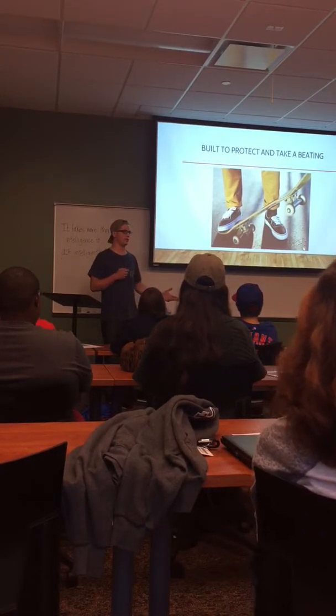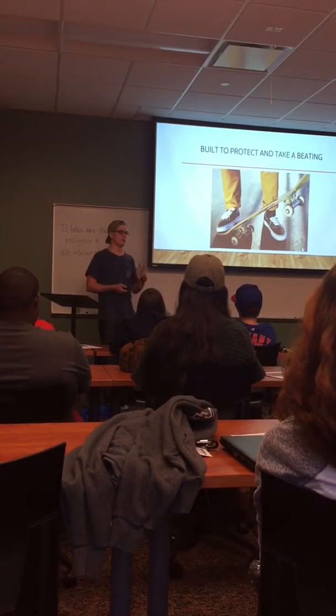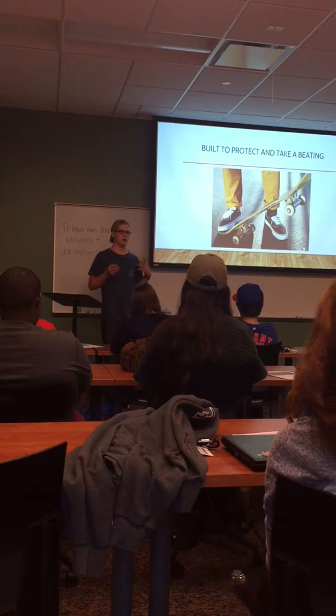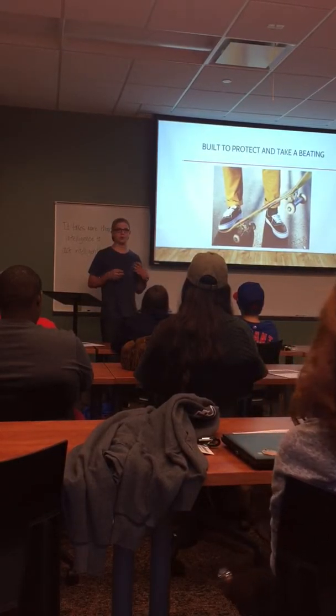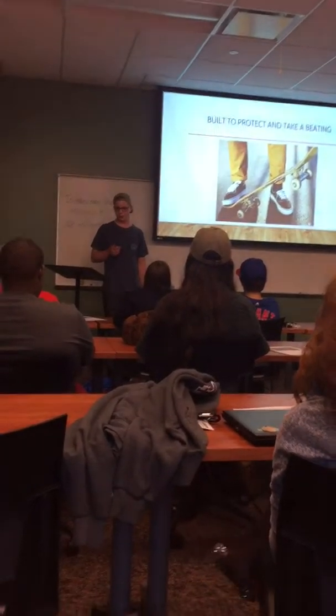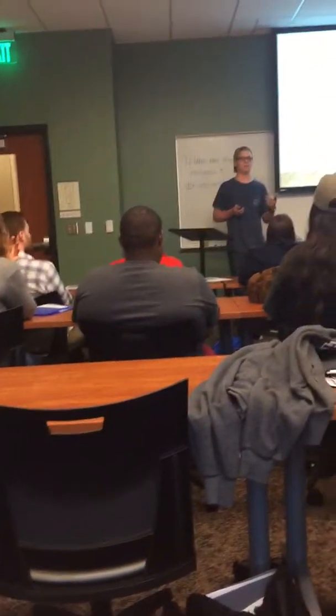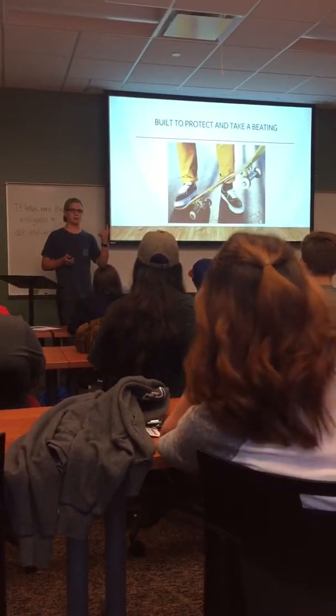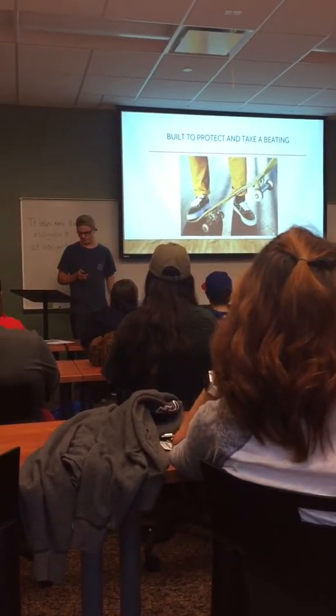The difference between this and, say, the authentic, is that it has the padded collar, and it also has a sturdy construction to make it last a lot longer than the authentic. And early in the 70s, they began putting a leather heel in the Vans to prevent wear and tear, making them last longer.